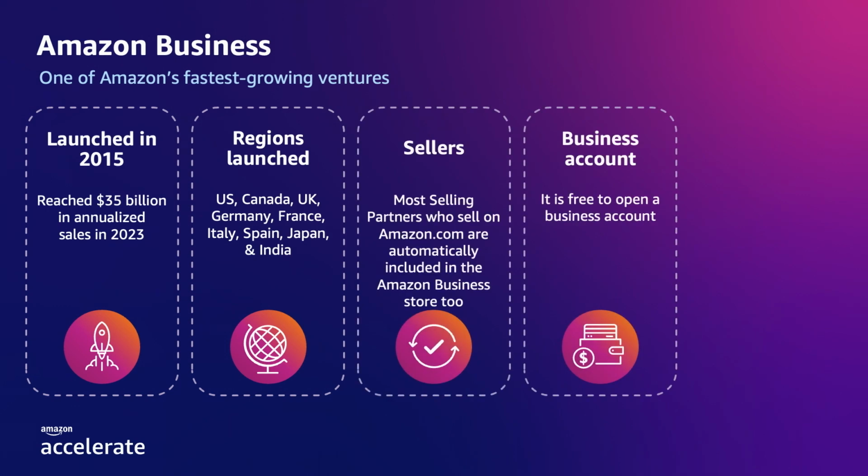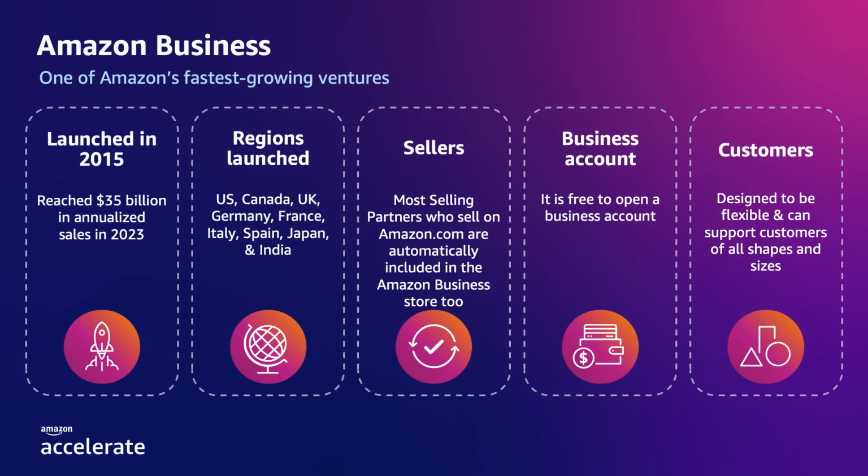Sellers: most of our selling partners who are registered on Amazon.com get automatically registered for Amazon Business. So you're fulfilling orders for Amazon Business already. And what makes it really sweet is it's free. It's free to open a business account. So what are you waiting for? If you're not registered yet, go ahead, get started on your journey and see what it has to offer for you. Amazon Business already serves customers from small, medium to large enterprises. We serve 96 of the Fortune 100 companies. They are our customers who buy from Amazon Business.